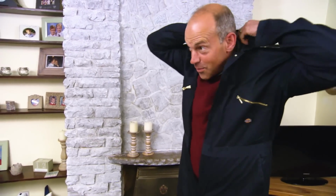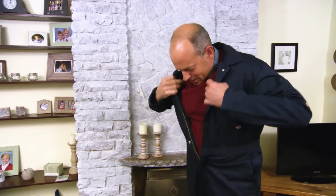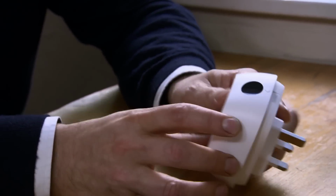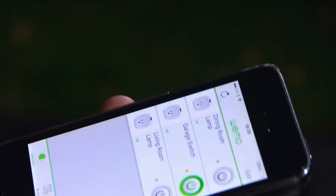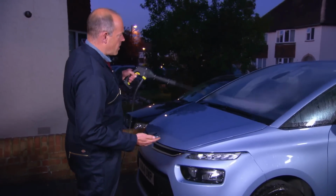Well, you know what? I'm looking forward to trying out these gadgets. Moving into the 22nd century. My overalls have given me an idea how to try the home automation switch. This switch goes in between the main power supply and your appliance. You can then use the app on your smartphone to turn it on. That's turned it on. I've decided to make myself useful and wash the car.